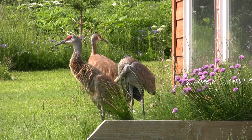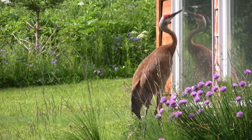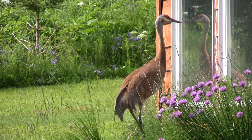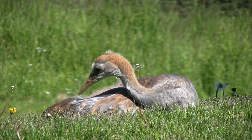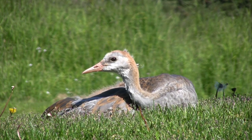The window cranes spent hours in front of the house and fiercely defended this important part of their territory. The male even tries to chase away his reflection, but never succeeds. Here, close to their special window area, they preen, rest, and feed.